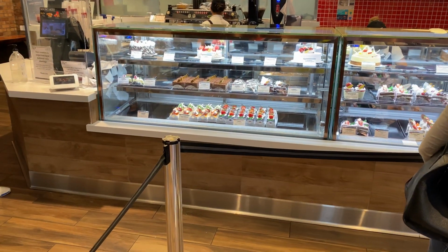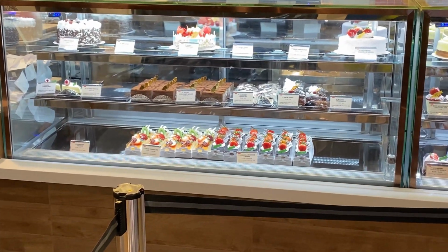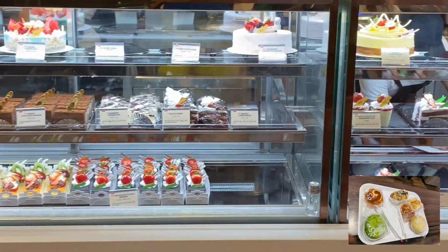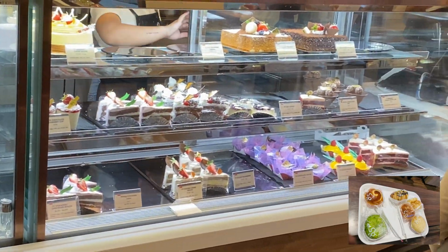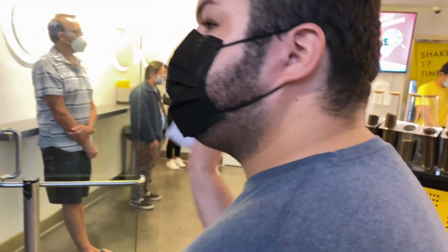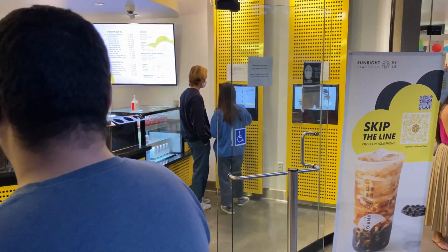I agree. So, as you can see, they have a refrigerated section of delicious little pastries. Tiramisus, strawberry cakes, cheesecakes, chocolate cakes, all that good stuff. That's probably gonna have to be our window shopping. There we go.